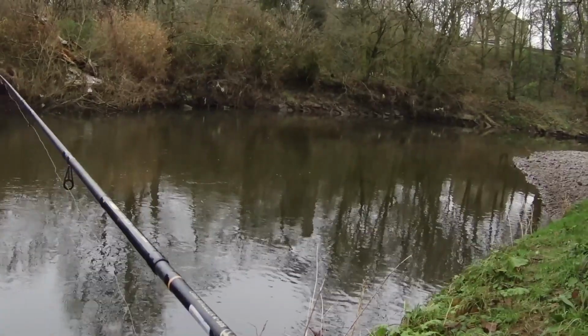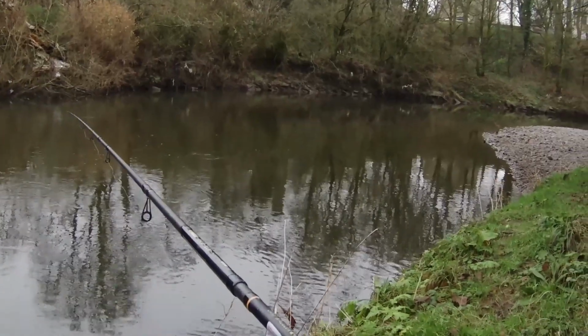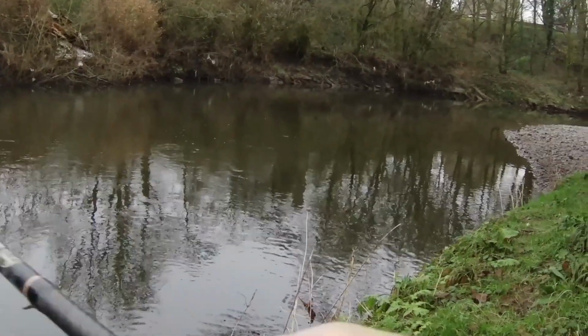Temperatures don't feel too bad at the moment. I've been fishing in about -4 quite recently, so I think it's about +1 at the moment, so it feels quite mild in comparison.